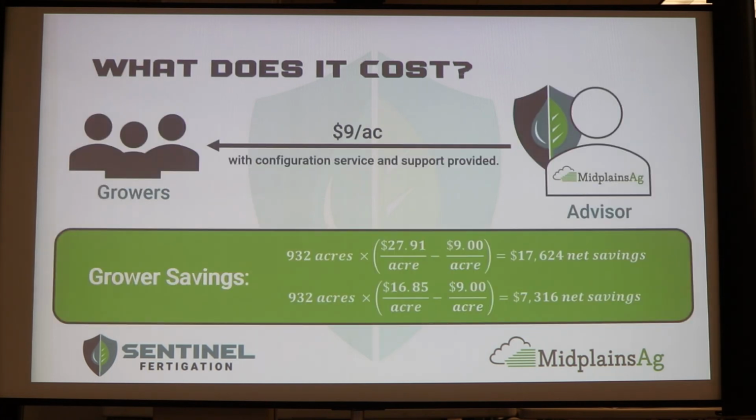So finally, let's get into what does it cost. So Mid-Plains Ag is going to be offering Sentinel Fertigation's in-time FMS for $9 an acre with configuration service and support provided. Okay, this will go out to any growers that enroll through Mid-Plains Ag. If we look at grower savings propositions here, I just took 932 acres because as of last year, that was the average farm size in the state of Nebraska.